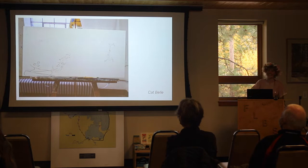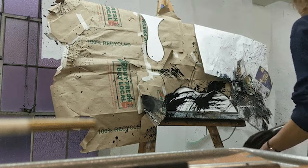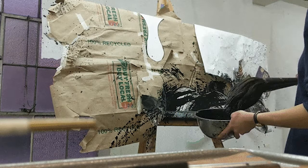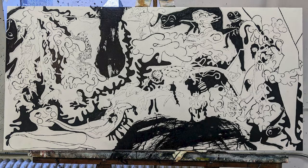All right, so this is how Catfell went along. I started, did a little bit, and then decided I wanted some chaos shapes, so I masked it off. This is the first masking one I did, really, after the big one with the scorpion. And this is me adding the chaos marks, and that's what it looks like after I took it off, and then I added everything else in. I'm rather fond of this piece.